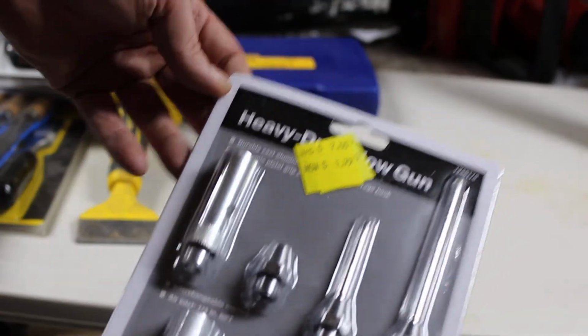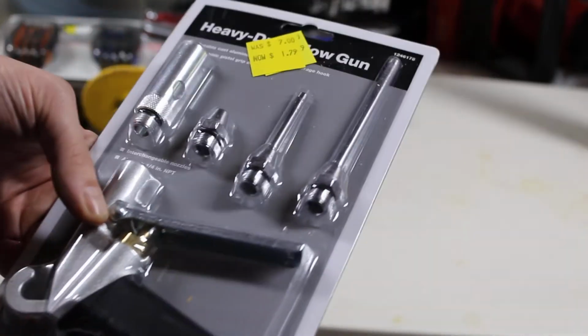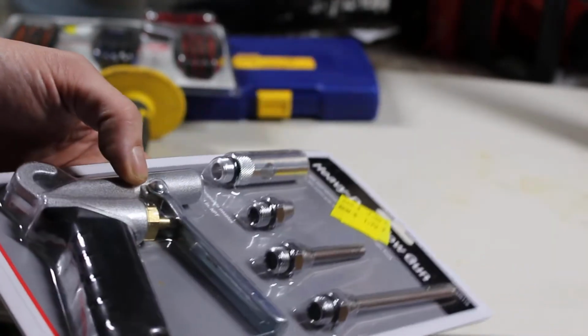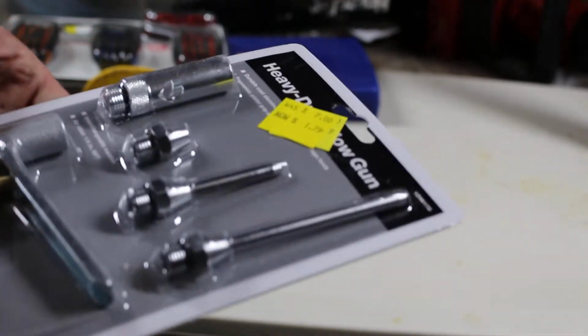Look at this heavy-duty blowgun also. It was $1.79. I love those stores because you can go in there pretty much any day of the week and find cheap things. I was actually in the Farm and Home a few weeks ago, and they had creepers for $5, and they weren't like the cheap creepers, like the Harbor Freight ones. They were actually slightly better.